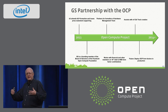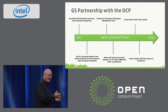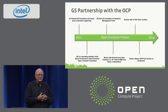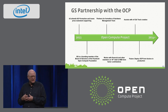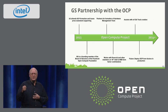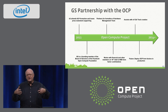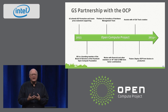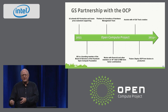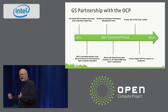One of the things that we saw was that everything was about hardware, but nothing was about the management part. And the management part, we think, is actually quite critical. At least initially, we chaired, from a Goldman person, me, chaired the hardware management track. We've continued to do that, and we think that's pretty important. One of the other things that happened a little bit after that was we started to notice that because we have such a large environment, and it's sort of staying in legacy data centers, we needed some bridge between the current OCP and the highly optimized OCP and the things that we have now. And that's when we began to engage our partners, like Intel, to come up with a 19-inch form factor.